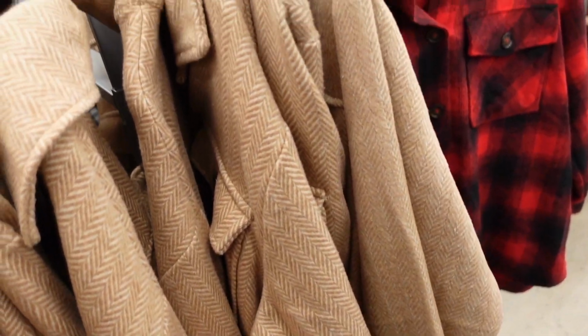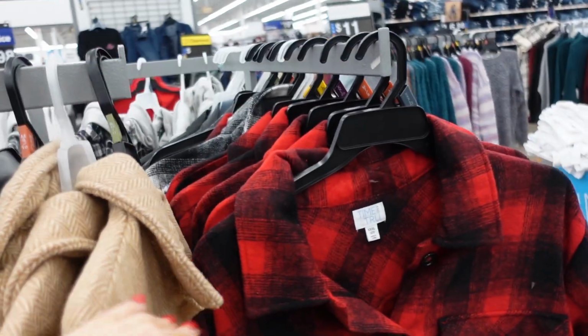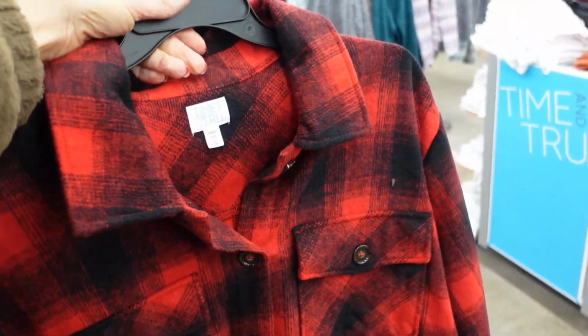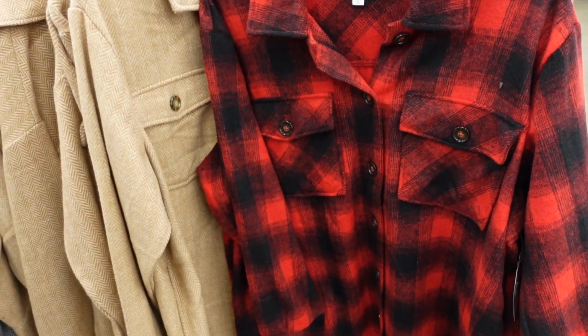They are $24.98. And then they also have this newer jacket in the red and black. Same exact cut and style in the red and black. Also the black and white. And these are going to be $24.98.